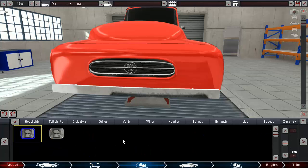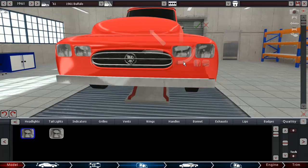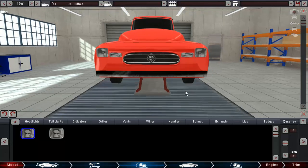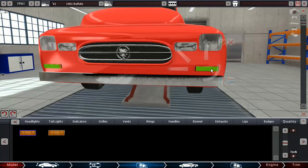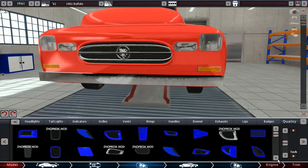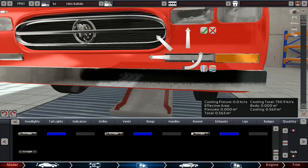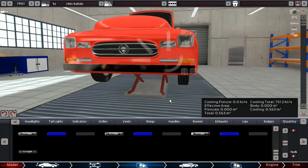What do we have? I want some rectangular lights for this one. Not just to be different from the previous car, which had round ones. Also, I think they fit better for this car. This kind of style, I think it's pretty cool for a truck like this. I'm gonna give this guy some indicators down here with a little bit of chrome over here. Make sure this whole arrangement is just as long as the headlight arrangement. So like this.